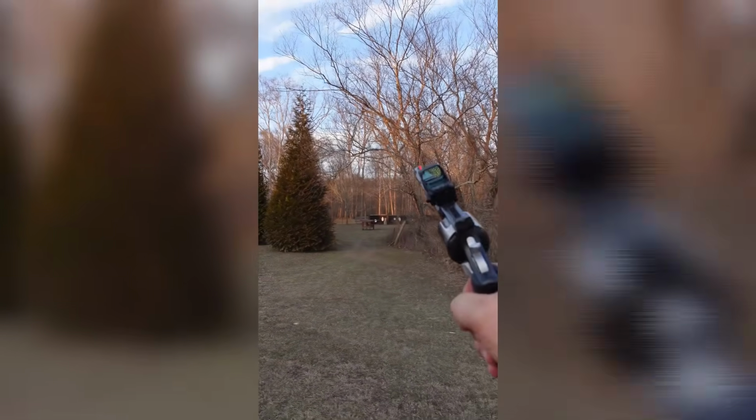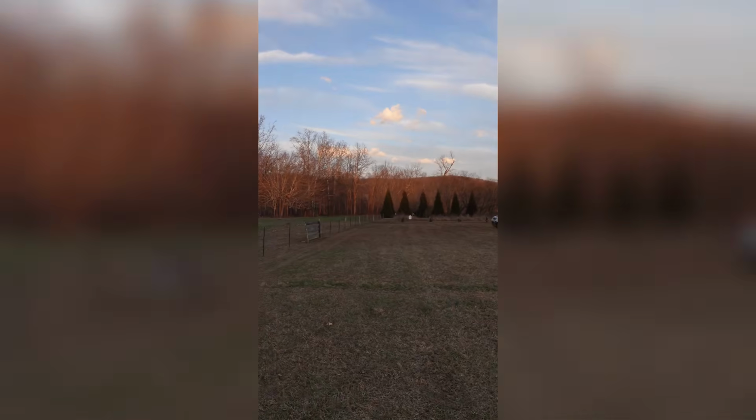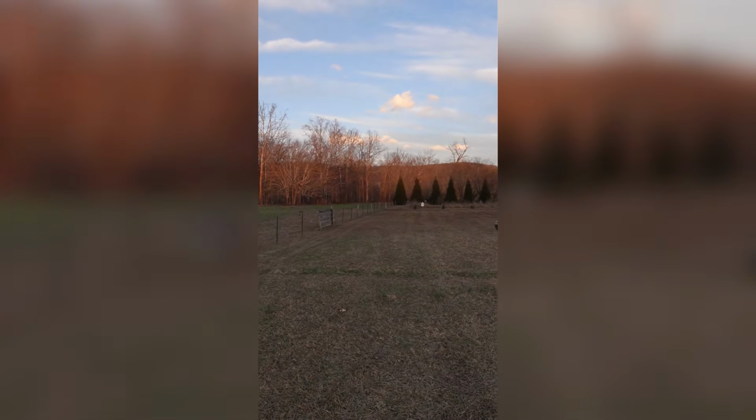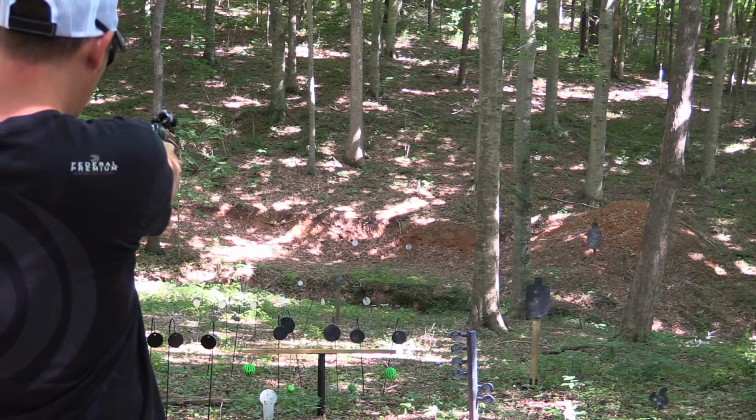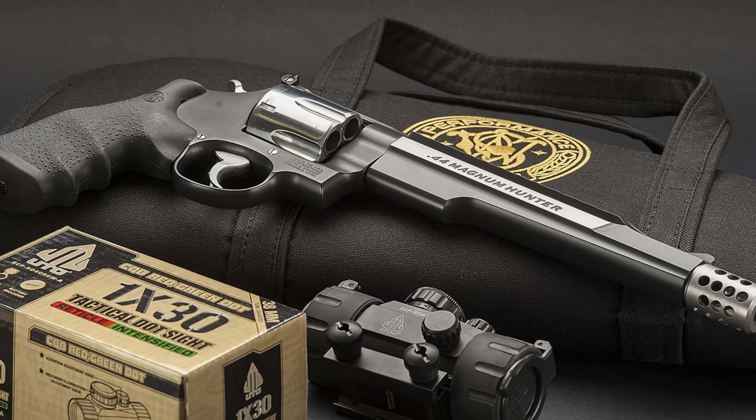This is not a budget revolver. At over $1,500, it is an investment. But you are paying for a revolver that is tuned, right out of the box, for hunters and for serious shooters who want a 44 Magnum that they can absolutely trust.